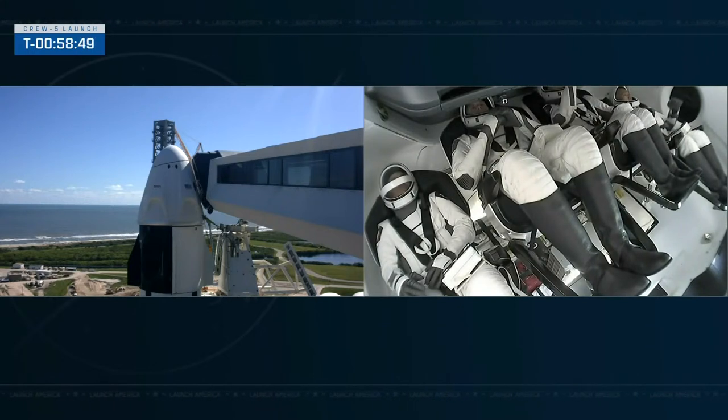SpaceX Dragon in Section 6, Crew-5 is go for launch. Copy that, Nicole. Crew-5 is go for launch.